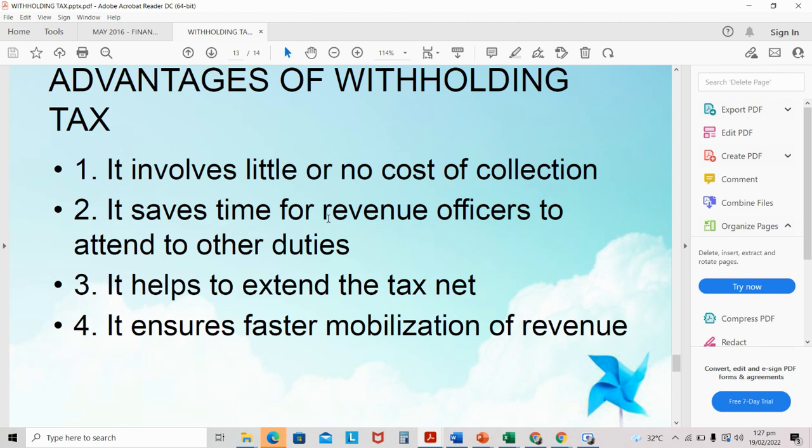Two, it saves time for revenue officers to attend to other duties. Revenue officers at GRA do not need to be chasing people to pay their taxes. Then the third point is it helps to extend the tax net. Through withholding tax, people will be made to pay tax, because I am the one paying you, and before I pay you, I take the tax out and pay you the rest. So whether you like it or not, you pay tax in a way.